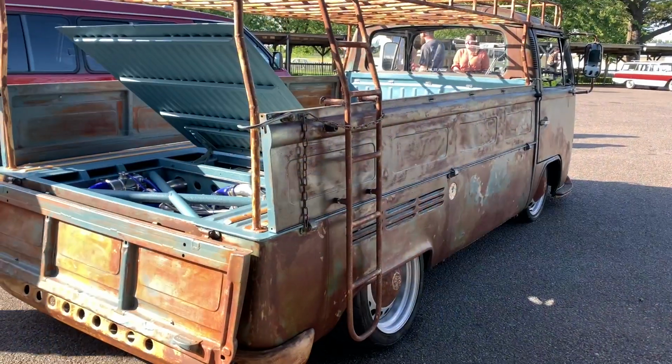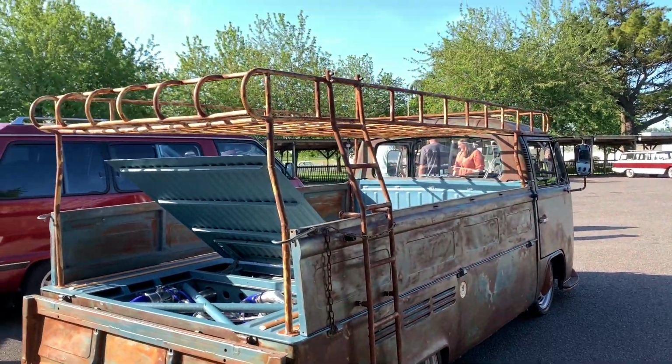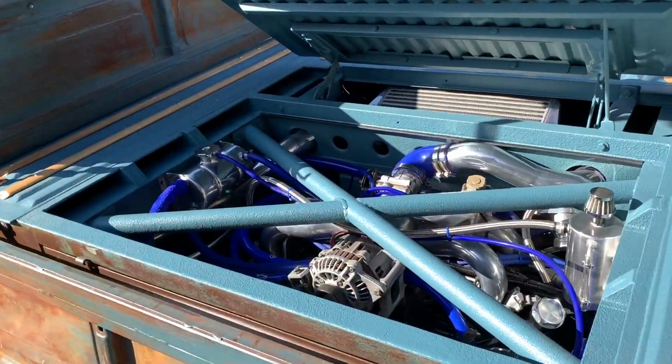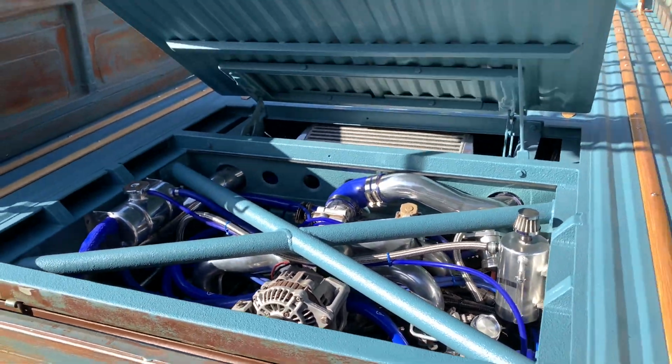So cool. Check out this VW camper van. It's got this rack going all the way across the top. It's super rusty. It's got a ladder and it's got a Subaru engine on display. You can see the boxer formation down there as well. Maybe not in the video, but in real life you can.